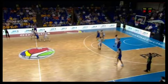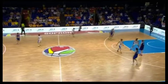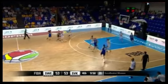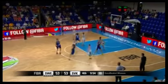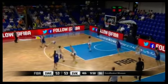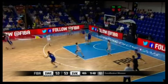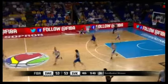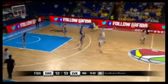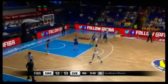This has been a monumental fight back. Can they now contain or continue with the energy that they showed in that third period? Can Sweden regroup? Well, they certainly can. Great steal there from Danielle Hamilton. She read that a couple of seconds before she even grabbed the ball.